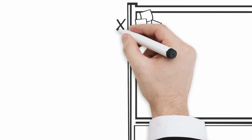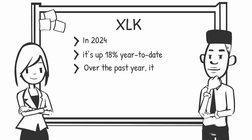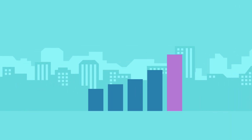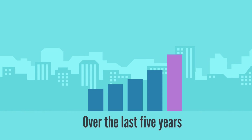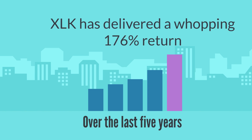In terms of performance, XLK has been delivering some jaw-dropping returns. So far in 2024, it's up 18% year-to-date, and over the past year, it has posted a 35% return. But the real magic happens when you zoom out. Over the last 5 years, XLK has delivered a whopping 176% return.